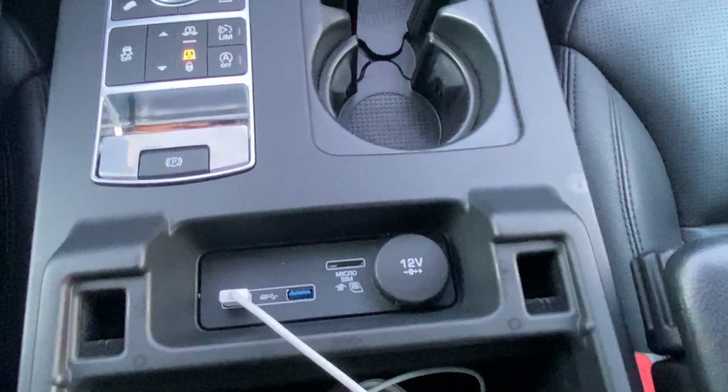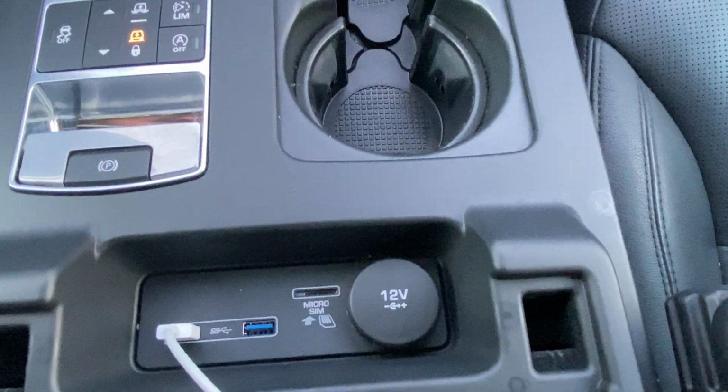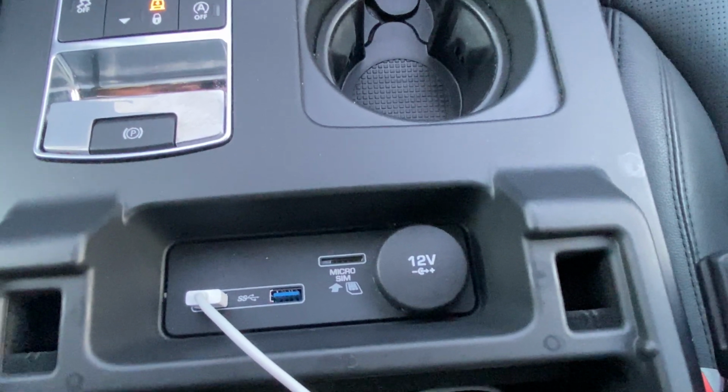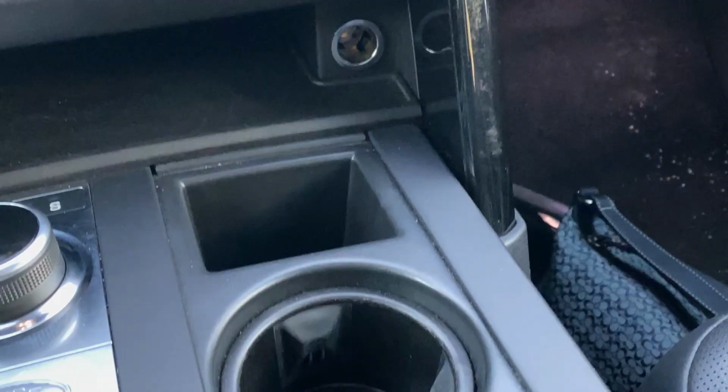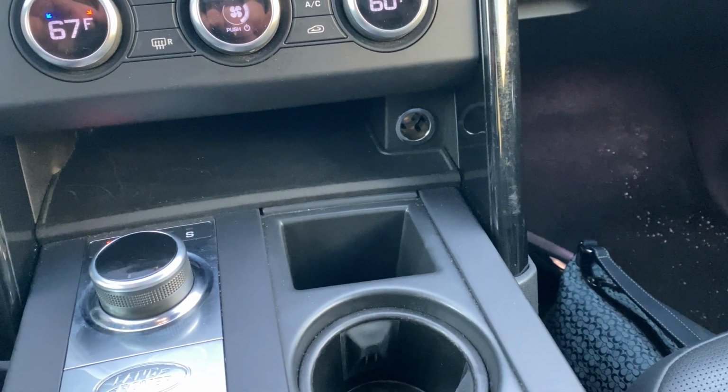Also, you have your 12 volt charger right there. You have a micro SIM card reader plus two USB ports for charging. You also have another one right there. So if you need to add more, it has plenty of charging features.